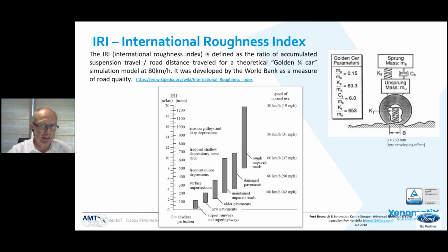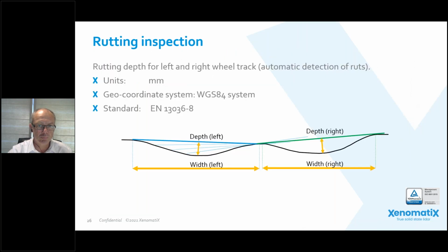The IRI is the most relevant measure to reflect safety and comfort, as for the purpose when they defined it based on the quarter car, as you can see. It's my belief that IRI and rutting together remain the two most important measures for road quality. While the IRI is mainly calculated for the wheel tracks and sometimes the middle of the lane, the rutting is calculated every 1 or 10 centimeters. So potholes and cracks anywhere on that surface of the lane cannot escape the measure and will influence the rutting measure.